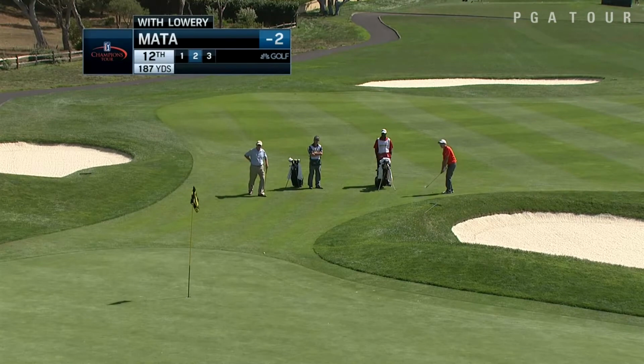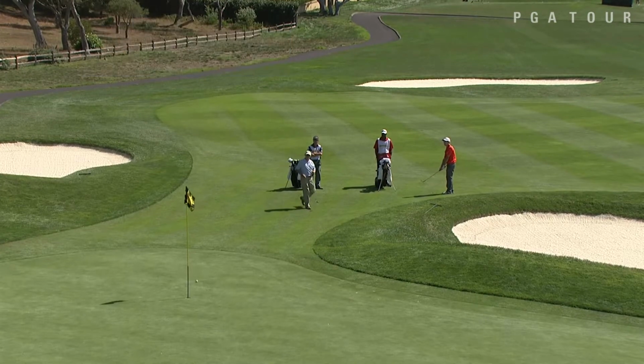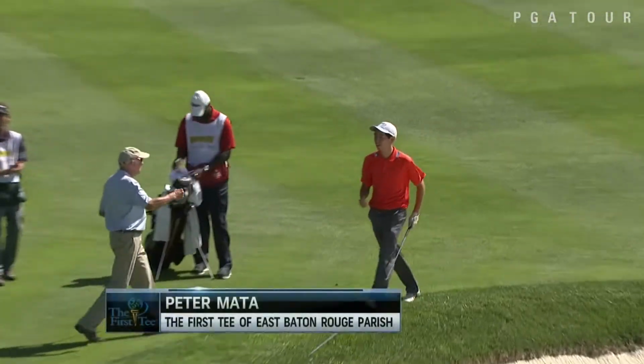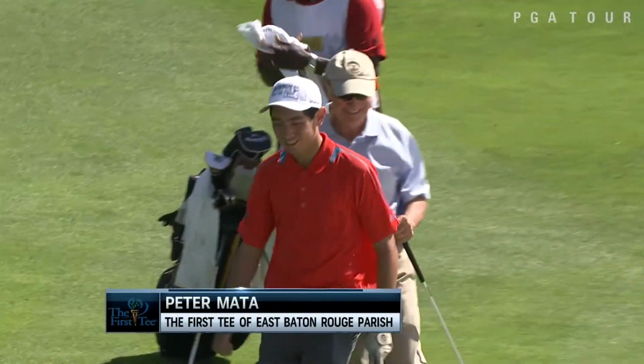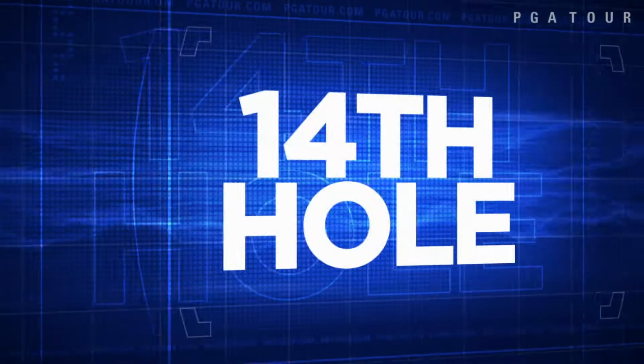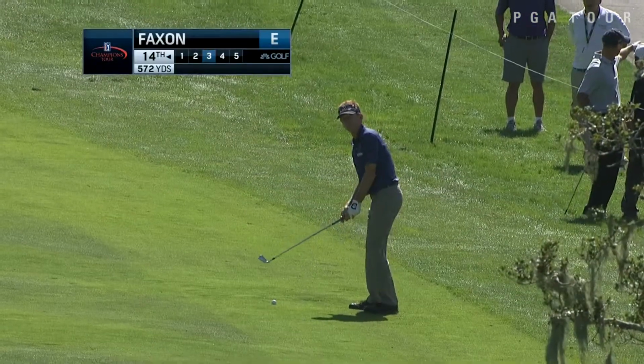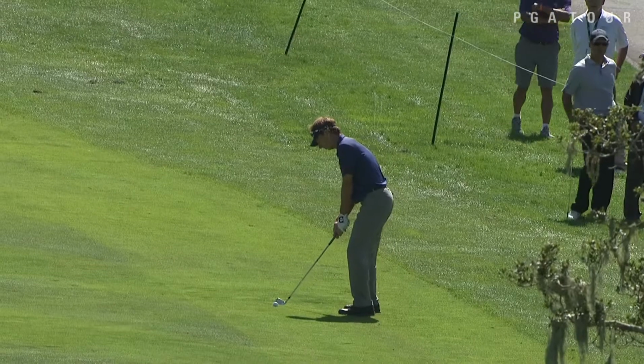Nothing wrong with that. Peter Mata now. He's from the First Tee of East Baton Rouge. And he chips in with the big fist pump. What a cool moment as Steve Lowry congratulates him. These are moments that they will forever remember on the Champions Tour with these kids.